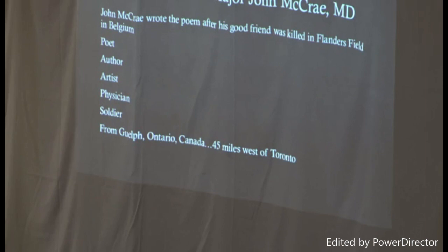It was written by John McCrae, who was a Canadian poet, author, artist, physician, and soldier. He was from the city of Guelph, which is about 25 miles from Kitchener, where I lived. He was inspired to write it when mourning the death of a friend killed in the war. And the slide sort of summarizes that.